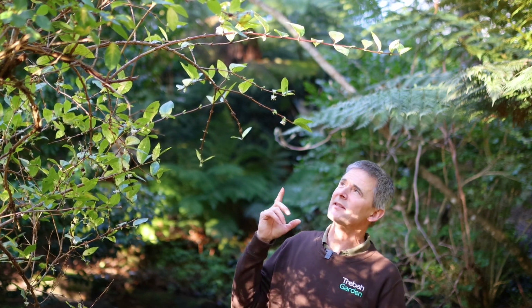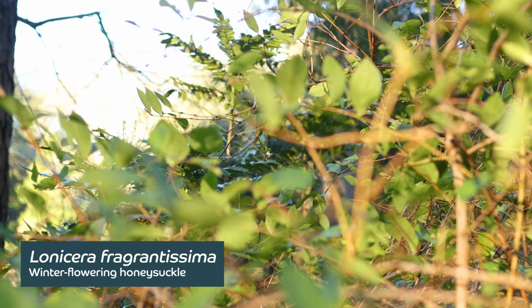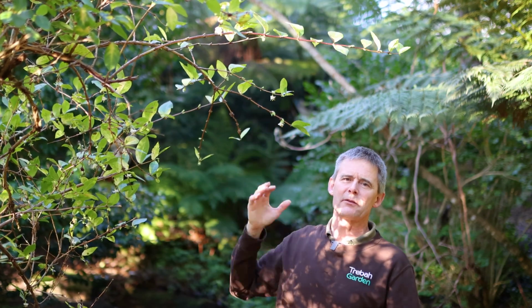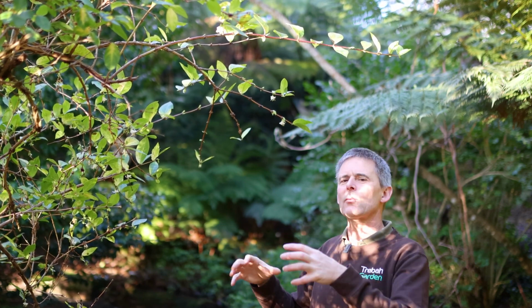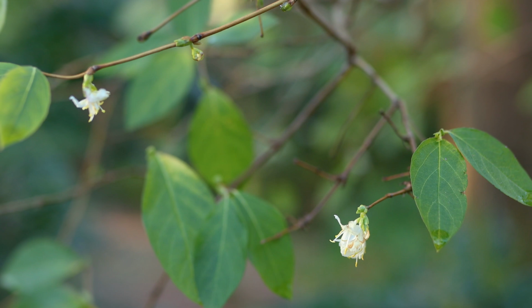Scent is one of those things that really adds that extra layer in a garden. And one of the best scented plants at this time of year is fragrantissima. It doesn't look much, but what it does have is an amazing scent, a really sweet fragrance. It's a really good plant for planting close to the edge of a path. You can prune it back quite hard, get it to reshoot again, and you get that lovely vigour and those fantastic flowers and scent at this time of the year.